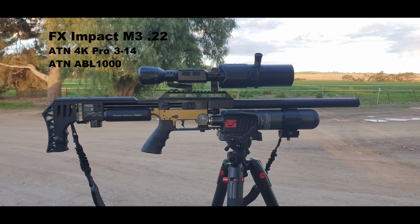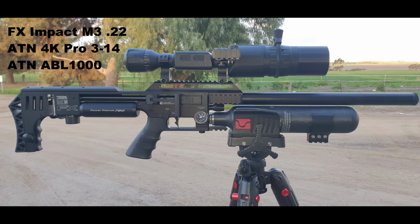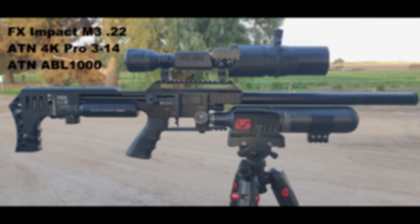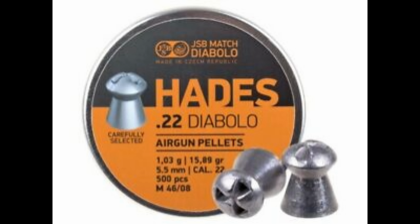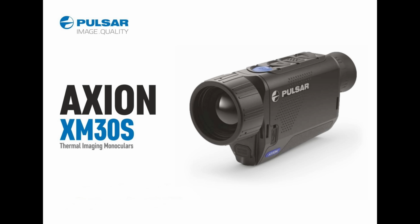Once again, a quick rundown of the equipment we use. The rifles are the FX Impact M3 chambered in .22. The scopes are the ATN 4K Pro 3x14 day-night digital scope and the ABL ballistic laser. We are both running the JSB Hades weighing in at 15.89 grains, and we use the Axion XM30S as a thermal spotter, just to pick out those crafty critters.